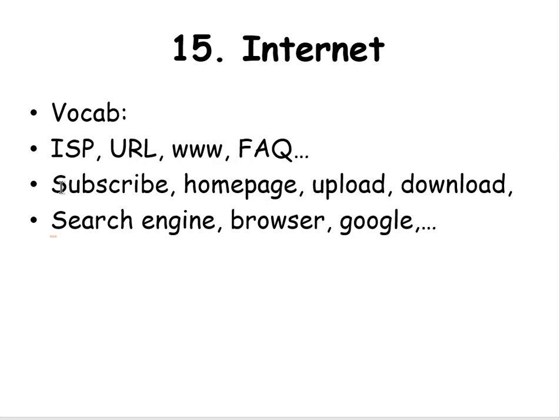around the internet. ISP, Internet Service Provider. URL, I think that's Uniform Resource Locator, www. That's World Wide Web. And FAQ, do you know what that means? Frequently Asked Questions. So, I think we all know these words. Uploading, downloading, and if you can look at the internet or look at something on your mobile or computer and come up with some words maybe you don't know, we can discuss new internet words.